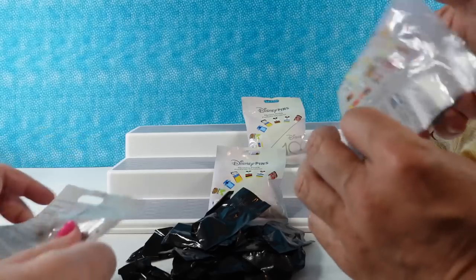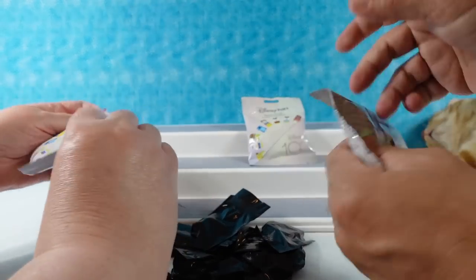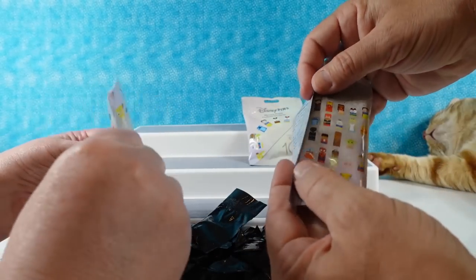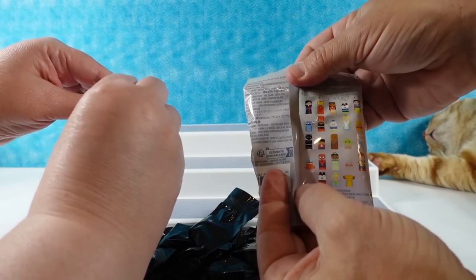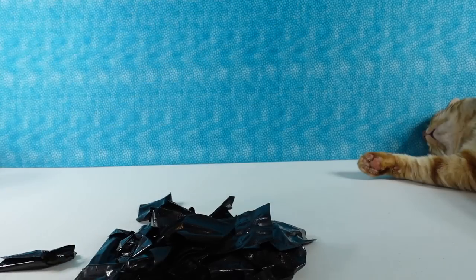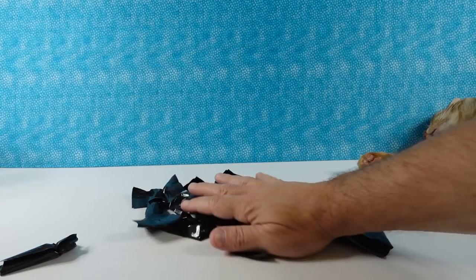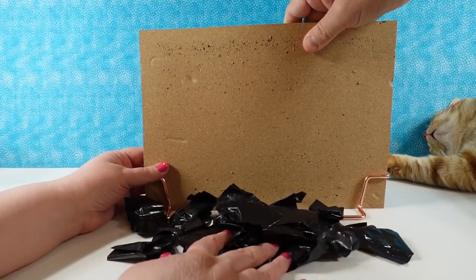Oh, and while Shannon's doing that, I just want to show you. So the front actually shows those figures. The back, though, lets you know you can get not only the core Disney characters, but you can get Marvel and Star Wars characters in here also. Which is nice. Okay. All right. We just need our pin board, and we're ready to go. Here we go. Okay, so you can pick the first pin if you want.